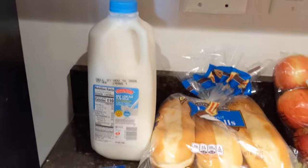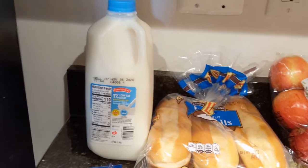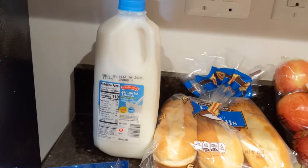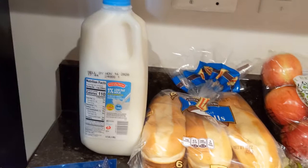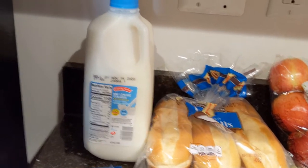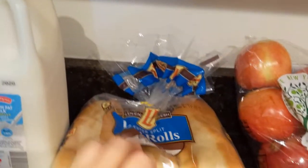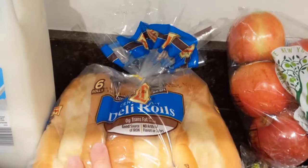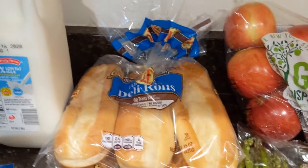Okay, as usual, we have a half gallon of milk. This time it's 1% because I could easily reach it versus stretching for the skim milk. This is just for keeping around the house. Big dog likes to drink milk in the morning, so that's all it's for. Then we have here, as usual, the Love and Fresh 6 deli rolls for his sandwiches this week.